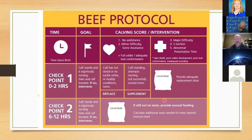This is just kind of a handy rule of thumb, like a checkpoint at 0 to 2 hours. If the calf stands and is vigorously nursing, I don't need to do anything. But if the calf is not nursed within a few hours, then I'm going to intervene. And so I might use colostrum replacement or supplement, and then hopefully that's fine. If not, then I might have to provide a bit more TLC to that calf.